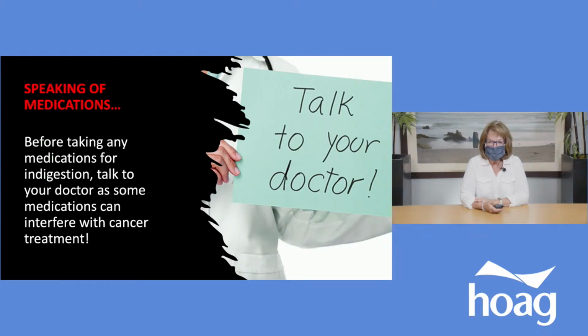So speaking of medication, before you take any medication, you have heartburn, you start reaching for something to resolve that. But before you take any medication, talk to your doctor, because some medications can interfere with cancer treatment.